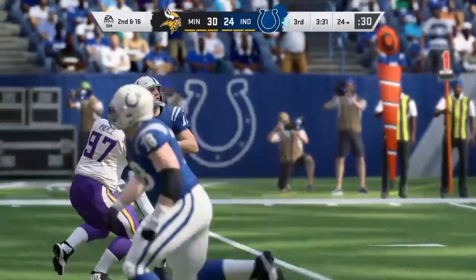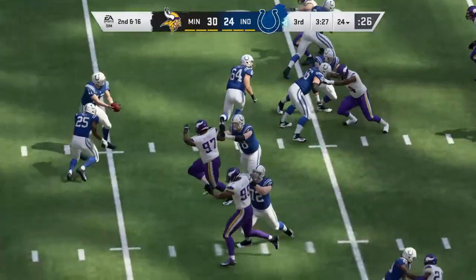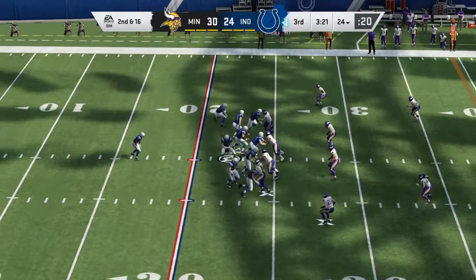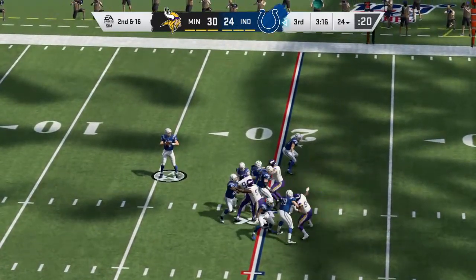And they weren't in zone coverage. They were in man, and each man did his job. And that looked like vintage, old-school coverage, didn't it? Man coverage reminded me of an old Raiders team. They had a Hall of Famer at one corner and a Defensive Player of the Year at the other, and they just locked people down.